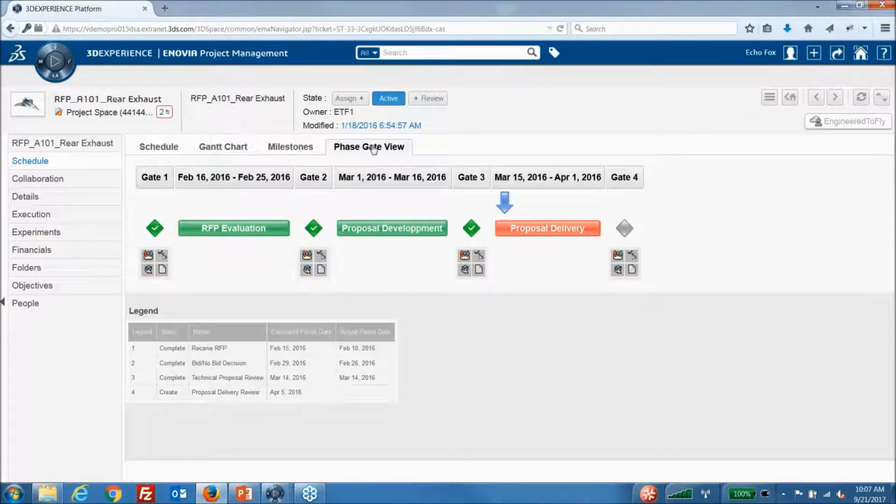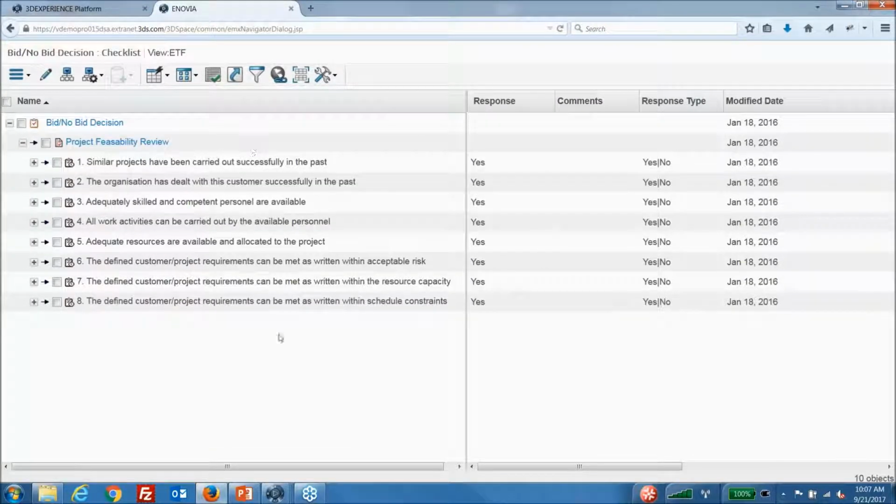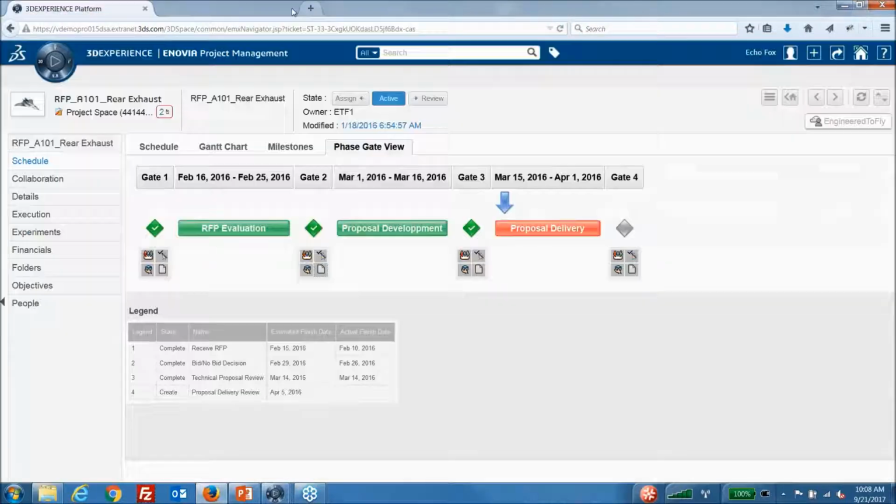I also have a phase gate review, and this gives us an indication of where we are in the entire RFP process. There's a color code of red, yellow, and green to indicate any delays or bottlenecks. And for each of my gates, I have checklists that allow me to track the review process of this gate in the RFP and make sure that all of these individual items have been met, as well as the deliverables that have to be met at that gate have been delivered as well.